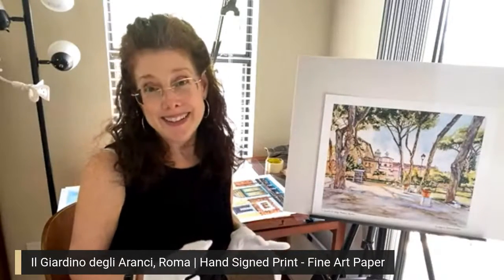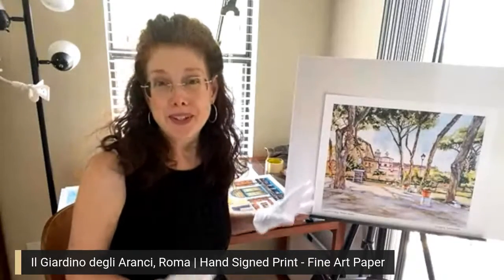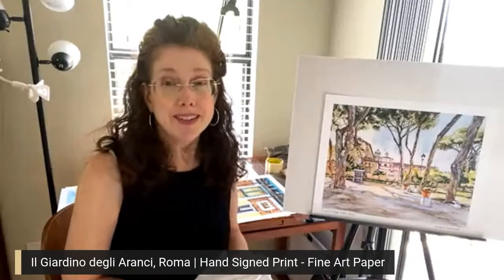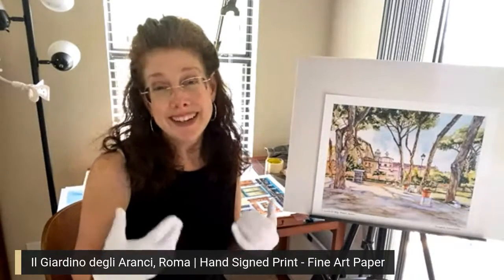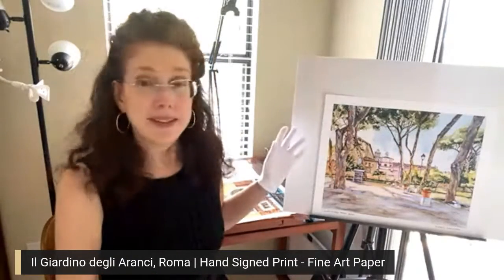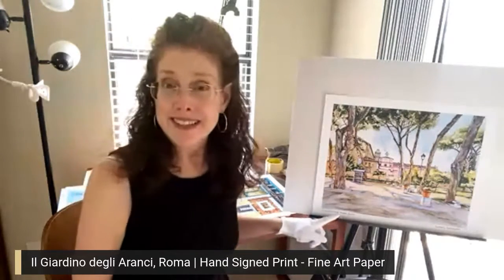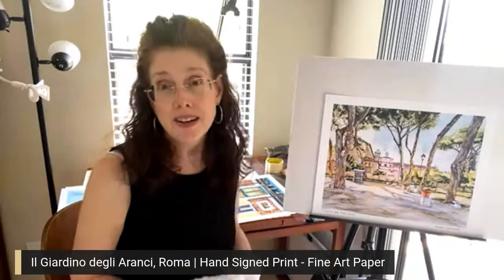The great thing is when you get there, there's this beautiful, serene park. And you know it's a good park because there's Romans hanging out there. You know, they'll take a picnic and watch the sunset and be surrounded by this gorgeous setting. And I should mention, Il Giardino degli Aranci means the garden of the orange trees.